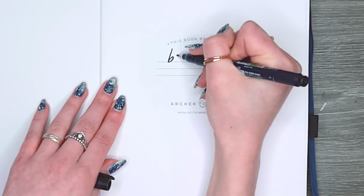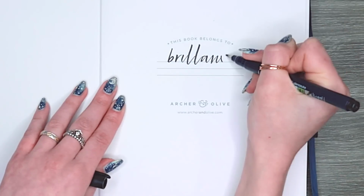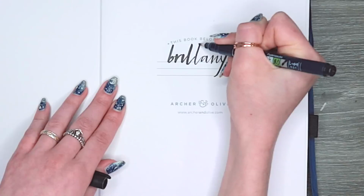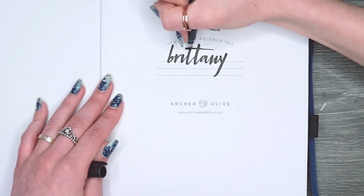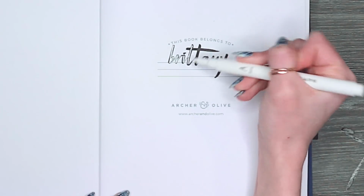But last year when I was doing my life journal, I realized that I just felt like I never had enough space, so I decided to try out a B5 this year. And so far, I'm actually loving the extra space, so no regrets there. But we're just starting it all off by writing out my name in kind of bad cursive.